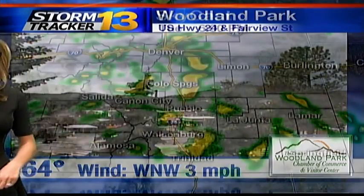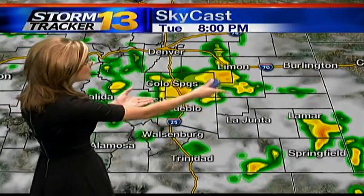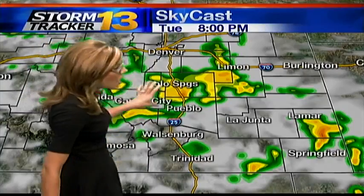So the storms are moving in, and once again, they will be capable of producing some very heavy rain. Skycast is showing that between 6 o'clock and 8 o'clock, that will be the hot time for getting some heavy rain, potentially moving back over the Pikes Peak region. So Manitou Springs, around Colorado Springs, and even portions of Pueblo could get some more heavy rain yet this evening. So stay weather aware.